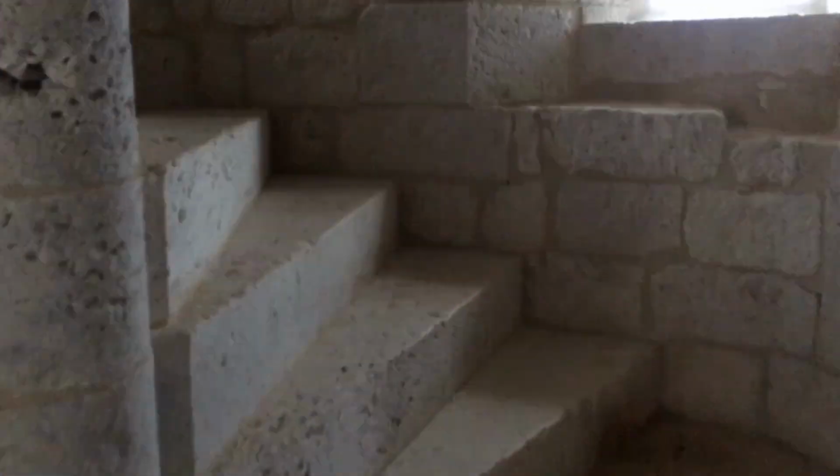Okay, let's go up to the top floor. Okay, so we're now on our way up to the second floor.